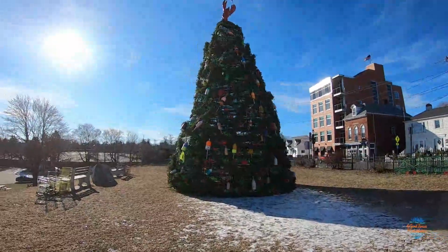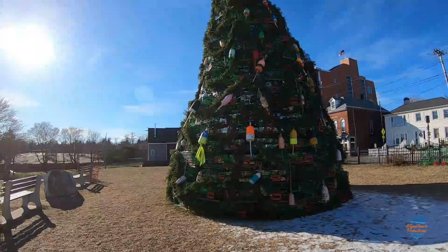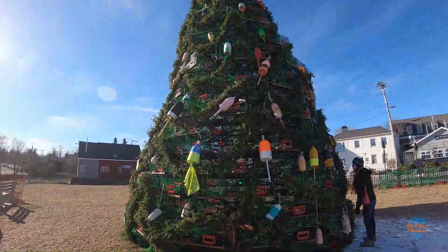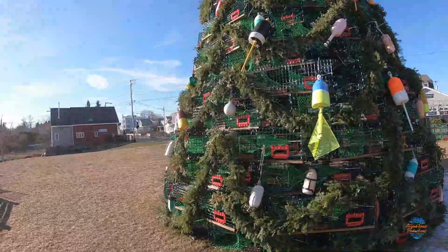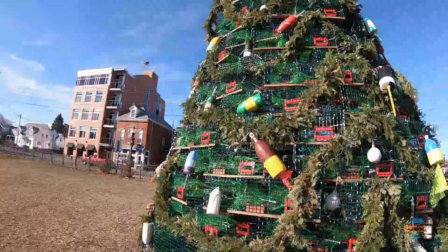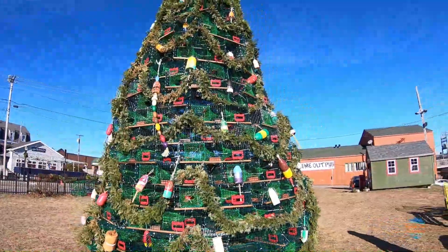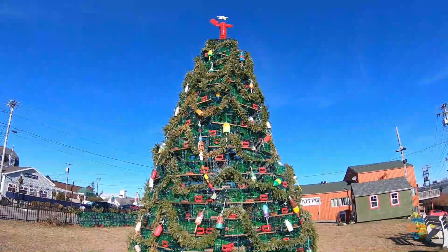All right, so yeah, here's a quintessential Maine Christmas tree for you. You'll actually find these lobster trap trees quite often along the coast. I know they have one in Monument Square in Portland. They've got another one in Kennebunkport. They're pretty cool. And those are authentic, real lobster traps there. It's probably really cool at night when it's lit up. We didn't actually see it last night. They might not have it lit up anymore because it is past Christmas, but pretty cool nonetheless.